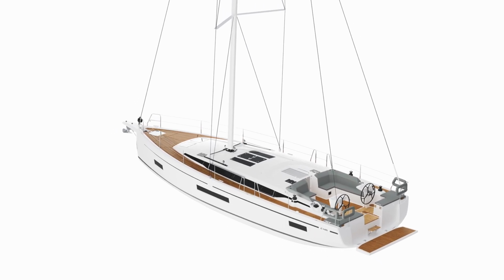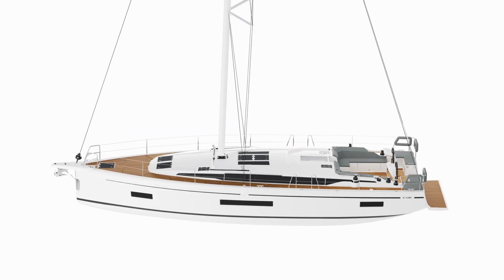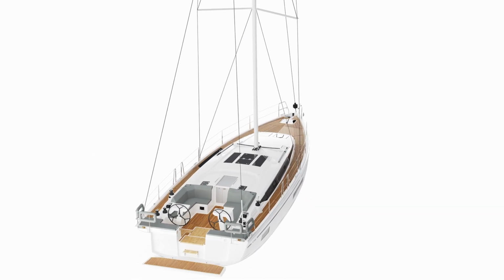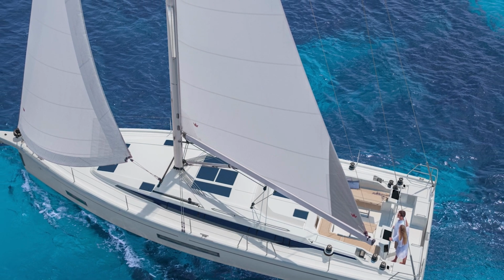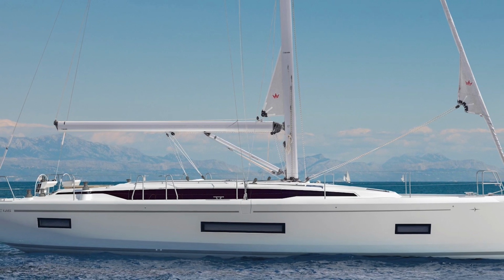Designed by Maurizio Cosutti, this 46-footer not only looks more racy than her predecessors, but has been created to deliver on those looks. But this is also a design that's been conceived to be versatile. On deck, the C46's layout is aimed at both full and short-handed crews. The arrangement of the twin wheels and the control lines are good examples of that.